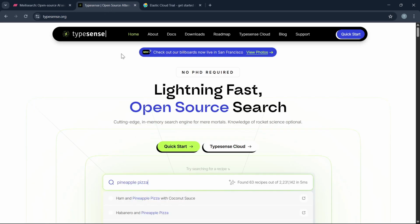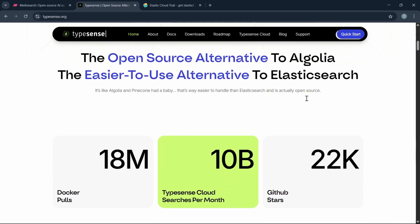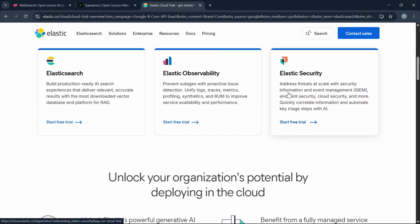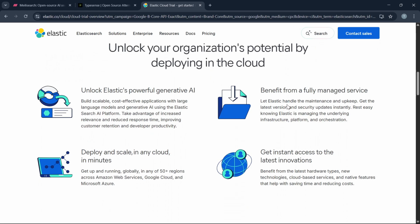For the next one, Typesense. Typesense is a performance-focused search engine with simple setup and blazing fast results. For the last one, Elasticsearch. It is the enterprise-grade search engine known for its scalability, logs, and analytics integration. So let's compare the three of them.